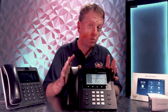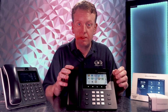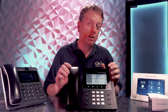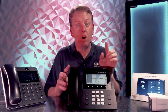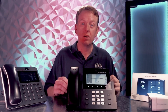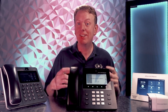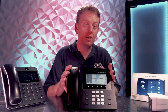Now, if you have just one of these, it is quite simple to add the icons and the widgets that you're looking for, just as you would on any other Android device. However, if you have 100 of these, the web interface for this phone only pertains to the telephony side of things with the extension programming. Instead, there is a GUI customization tool online that will generate what's called a cust file that is essentially a template that you can use to preload the desktop for these phones.